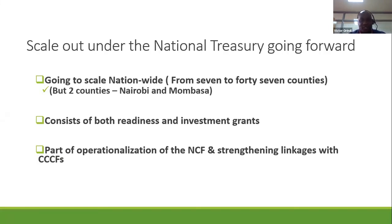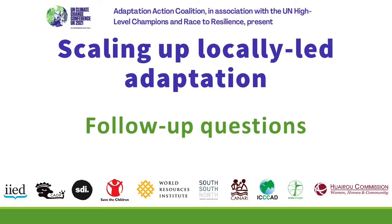Then we see this as part of mobilizing resources through our National Climate Fund and linking it to the County Climate Change Fund going forward. So what Treasury is doing now is to mobilize and pool funds together at the national level under the National Climate Fund and then channel it to the lower levels. Thank you.